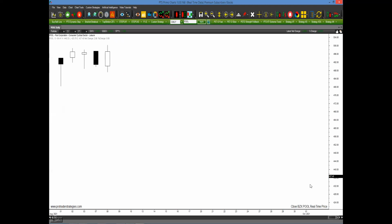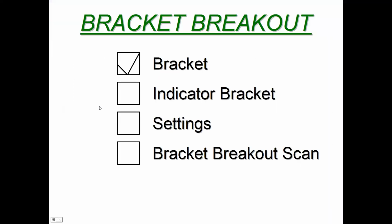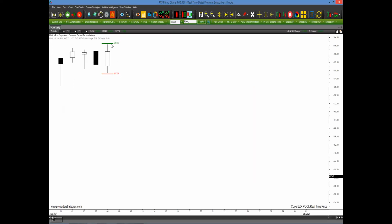All right, let's go through this chart and pool. Let's go through the basics of how you would apply this. So let's say we punch up this stock, we like it, we're interested in it, but now you're a student of the bracket breakout trading method. So you say, okay, I'm going to see if there's a bracket coming up. Click on the tab on our platform, in the drop-down menu, click on bracket. And there you have it, this last bar.